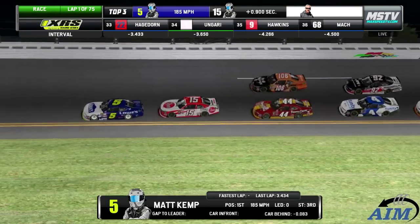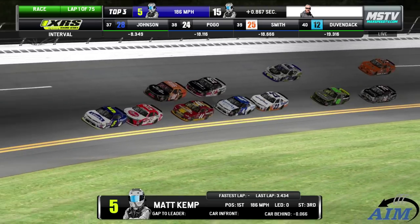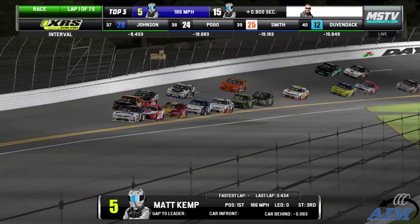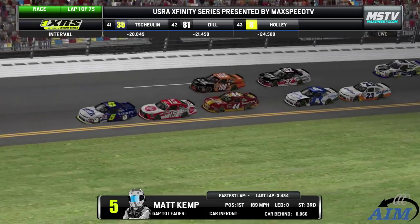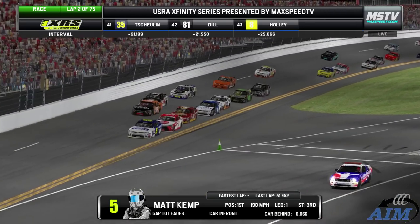From what they're saying, this draft package is amazing. They put together a great draft package in the new update that came out yesterday, and I guess everybody's really liking it. So it's kind of back to the way it was before, where you could actually do some drafting, which is kind of cool.